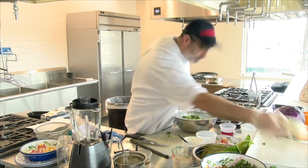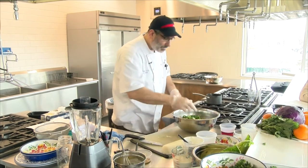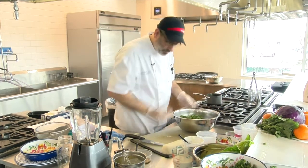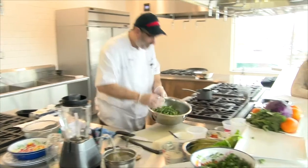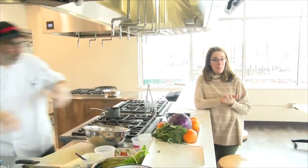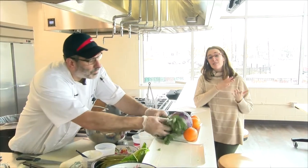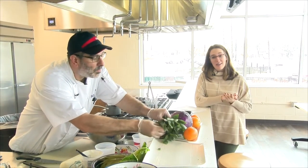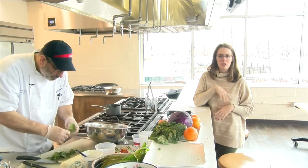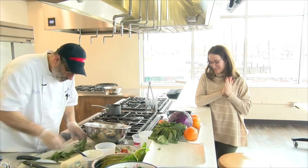Tell us about the cheese. Why did we pick cheese to put in here? Sure. So we'll talk a little bit about calcium here, which, as we know, is essential for bone health, but it is the most abundant mineral in our bodies, so it does a lot more than just that. It's good for our muscles, hormones, nerves, blood vessels, lots of things.